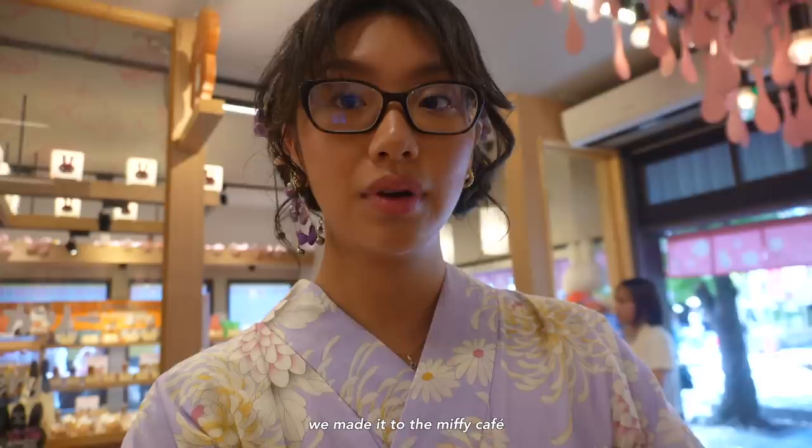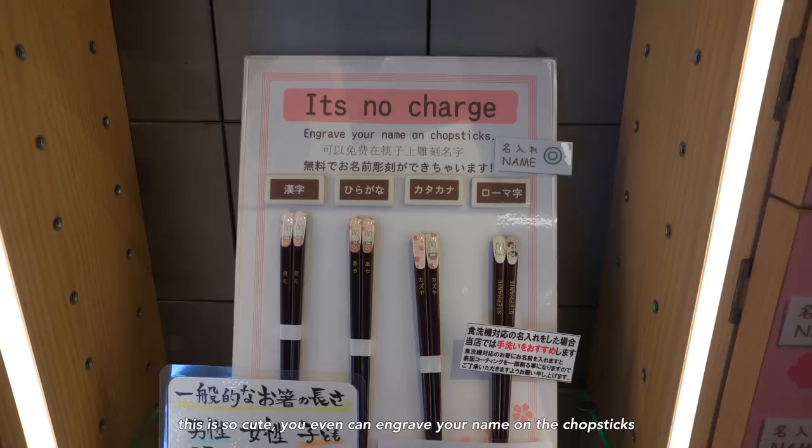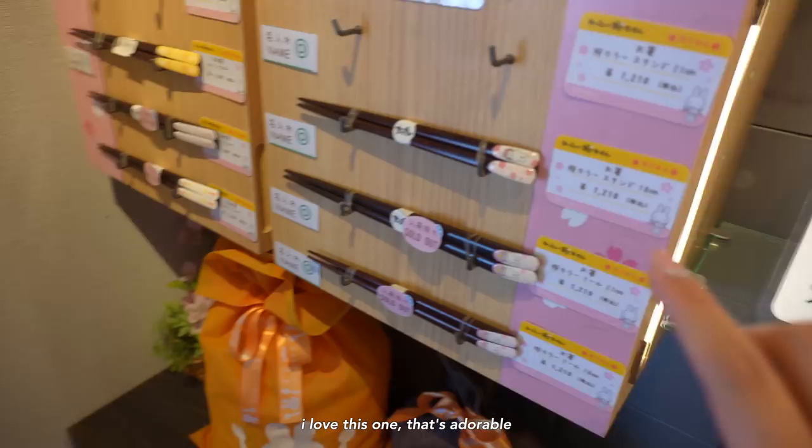Literally everything is Miffy. It's adorable. We got Dorker cookies and then you have tins. This is so cute. They even can engrave your name on the chopsticks. They're so adorable. This isn't sold out, but you can see how the chopsticks look. I love this one. That's adorable.